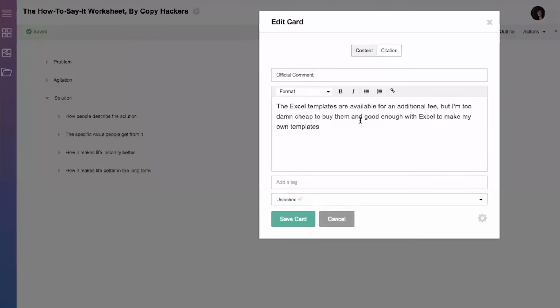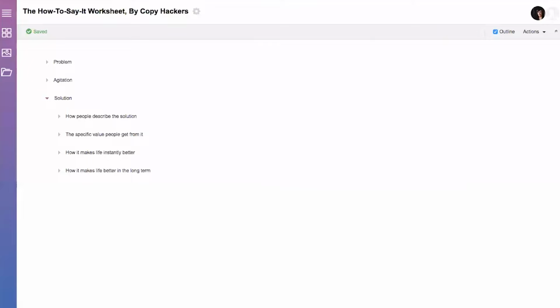Excel templates are available for an additional fee, but I'm too damn cheap to buy them. I don't think I'm going to use this. I don't see that it's going to describe the solution because it's about something different from this. Specific value, how it makes life instantly better or better in the long term. It's also not a problem or agitation. It's just kind of an interesting insight. So I'm just going to archive that one.